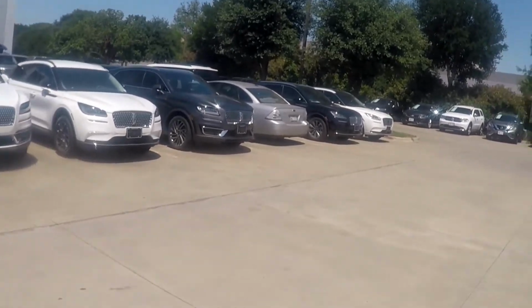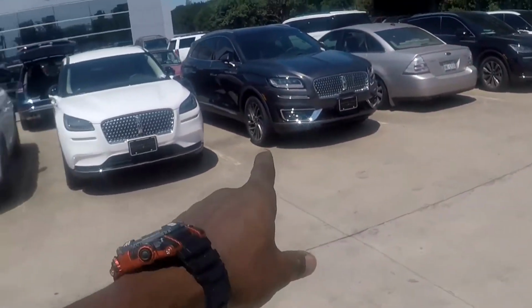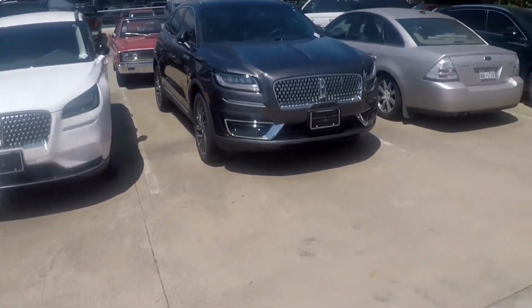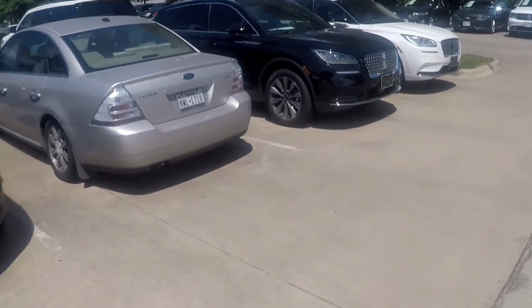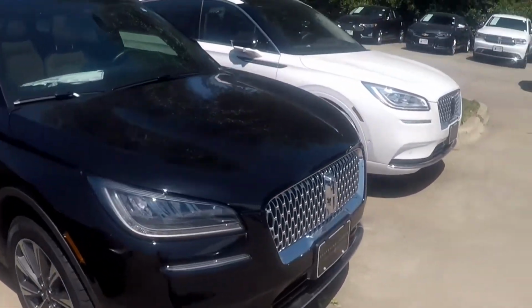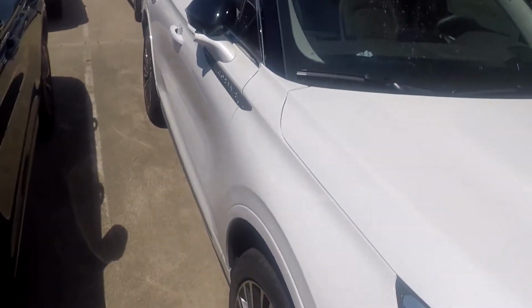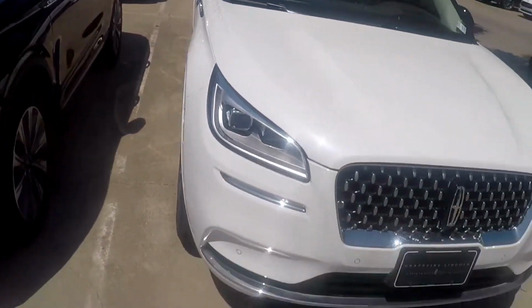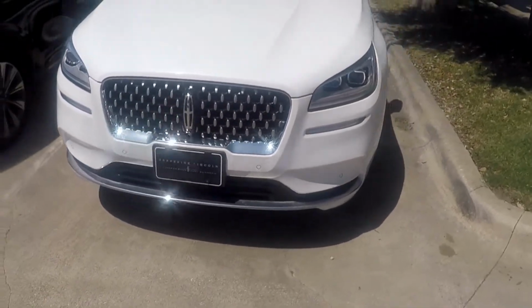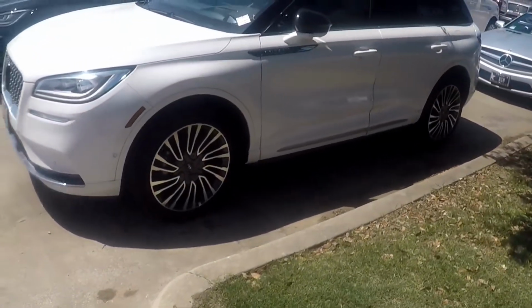Aviators. There go. That's a Nautilus right there. Nautilus. Yeah, that's a Corsair. That thing clean though too, man. I guarantee you, man, they all probably had the same setup on the inside. It's just a little smaller SUV. I ain't never heard of the Corsair though.